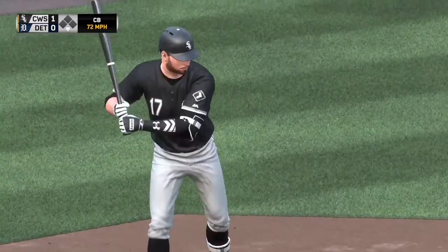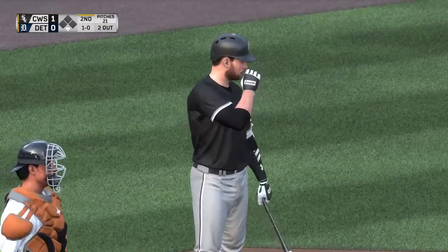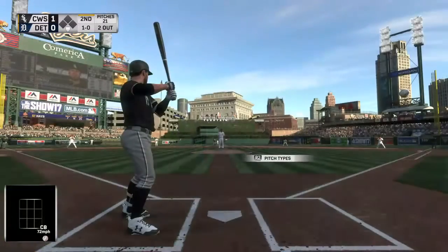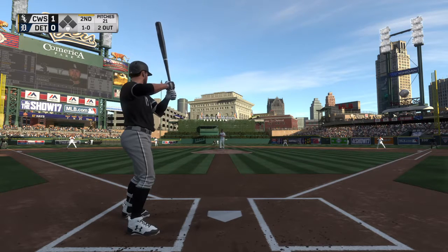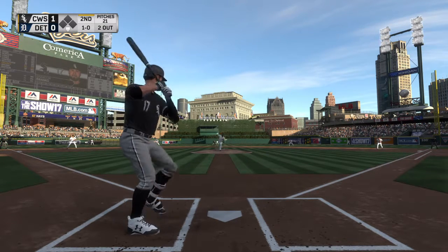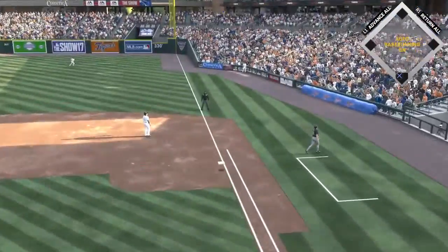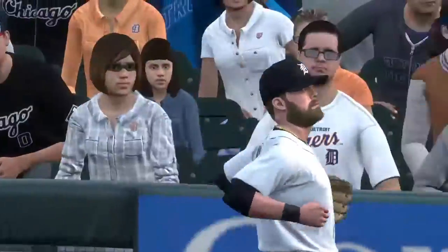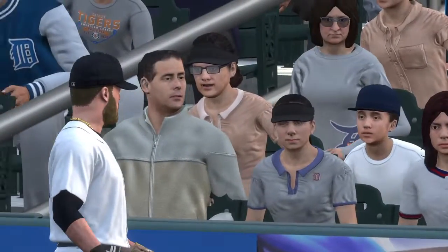Check swing, but he held up in time. Ball 1. Not sure what he saw in that pitch, but it sure looked tempting. At least he held up. He must have been guessing. Into his windup. Here comes the 1-0. And here's the ball lifted high into foul ground down the right field line. But no chance to run it down. It's a foul ball.